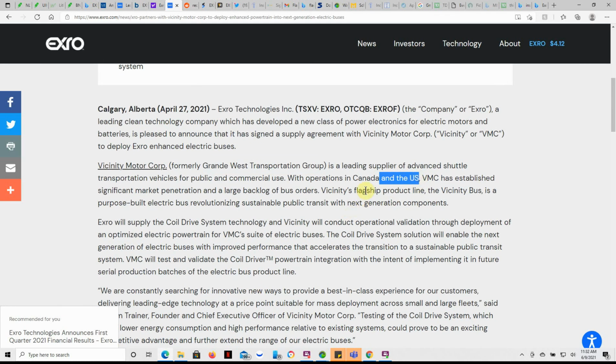So big catalyst there, and this could be a huge catalyst in itself, just getting into buses in Canada, United States. There's buses all over, whether that be just transportation buses or school bus, or there's all kinds of buses, so for transportation.